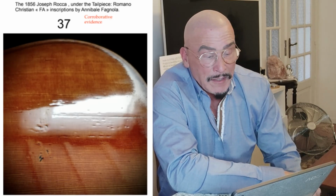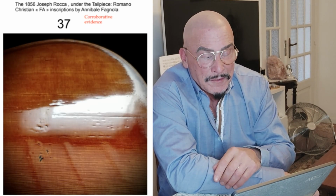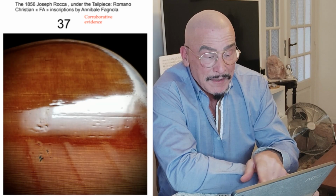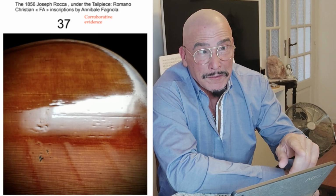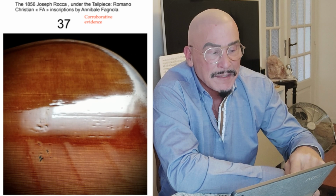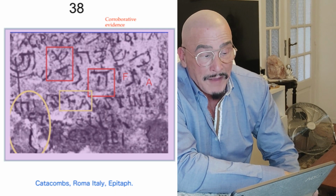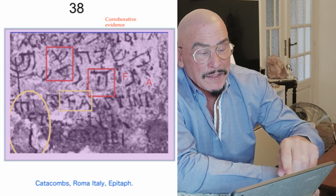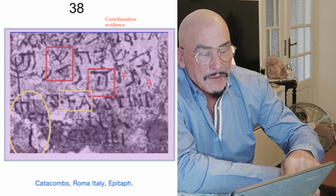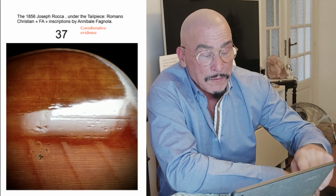Imagery 37, this is my violin, but there's other ciphers like these. They're engraved in the epicea in the front of the lower front. So this is the Shroud of Turin, labeled Joseph Antonius Rocca 1856. And you can see the ciphers there. Imagery 38 is in Rome, Italy, an epitaph in the catacombs. And you can see again the eyes of providence, and with, you know, the big dot. And just go back to imagery 37 or the Duc Guarneri del Jesu, and you will see similar eyes of providence.